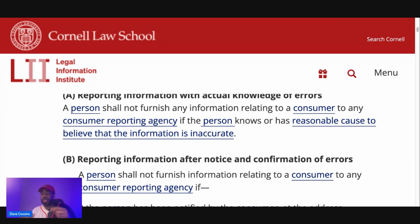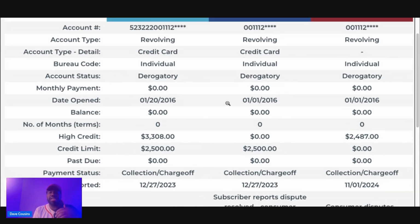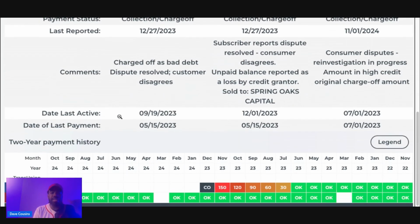If this is your first time, get your Identity IQ report, and you're going to see a layout of inaccuracies on your specific account. Let me give you an example of what I'm talking about. Here, the date opened, as you can see, is incorrect. Last reporting is incorrect, and you're going to see multiple things that are incorrect: date last active, date of last payment, and as you can see, payment history is incorrect, and other things are incorrect on your credit report. So you can leverage this information plus the law to get the account removed from your credit report.